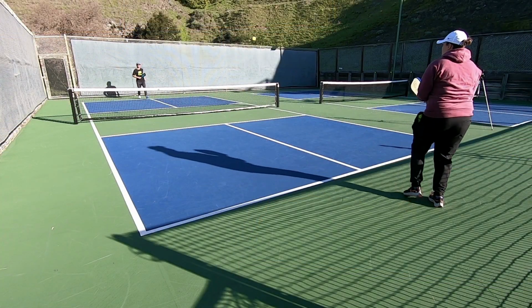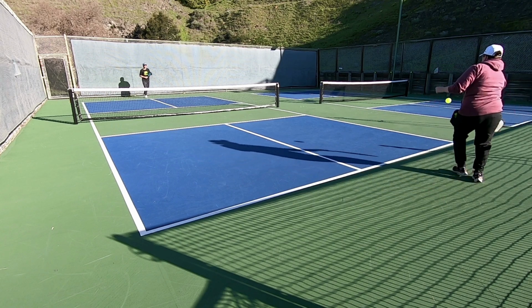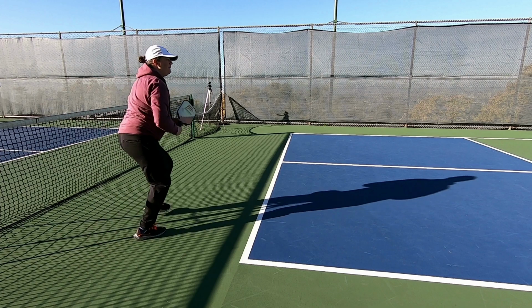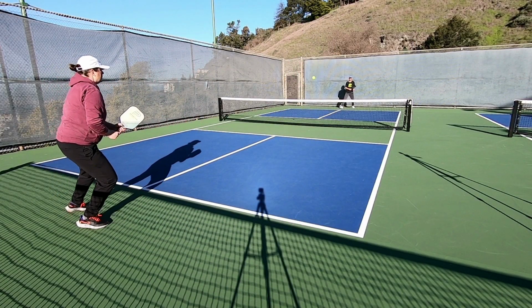Human nature is taking over, and I'm trying to be efficient and not have to move quickly and use up energy unless I absolutely have to. I see now that the shot is further than I thought and has more pace than I thought, so I have to pick up my pace if I hope to get to it and get my shot off.